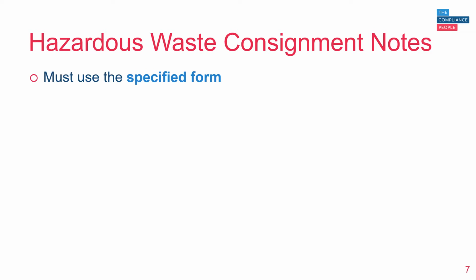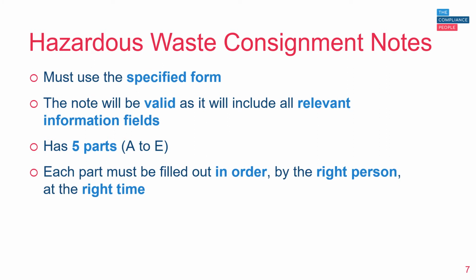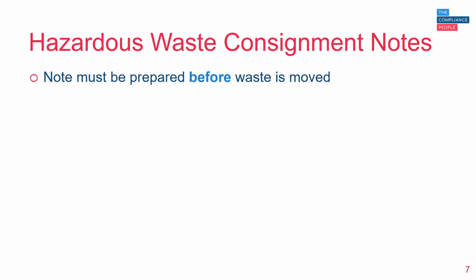When using a hazardous waste consignment note, you must use the specified form as set out in the regulations and in the regulator's guidance. This means that the consignment note will be valid as it will include all the relevant information fields. It needs to be as near as possible to the format in any example notes provided by the regulator. It has 5 parts, A to E, and each part must be filled out in order by the right person at the right time. You need one for every movement of hazardous waste, and you must correctly classify the waste, and you can do this using Technical Guidance WM3, which we'll talk about a bit later. And you must prepare the consignment note before the waste is moved. You're not meant to do it during or afterwards.